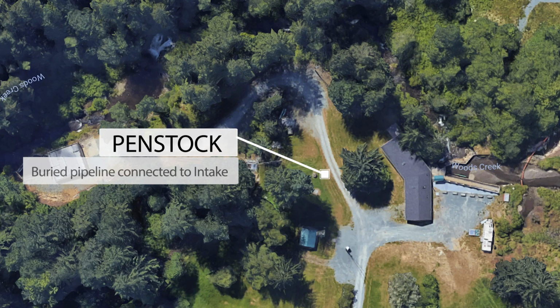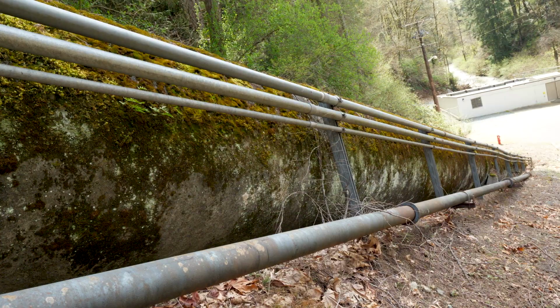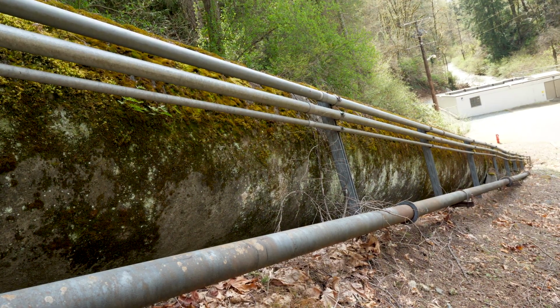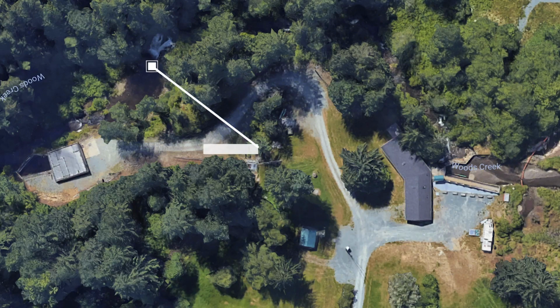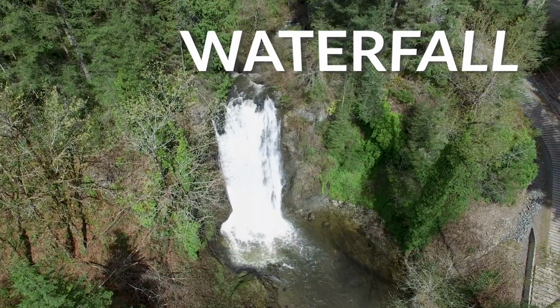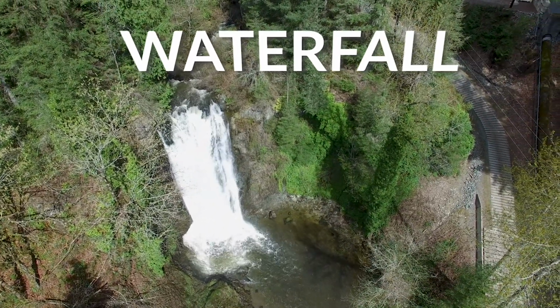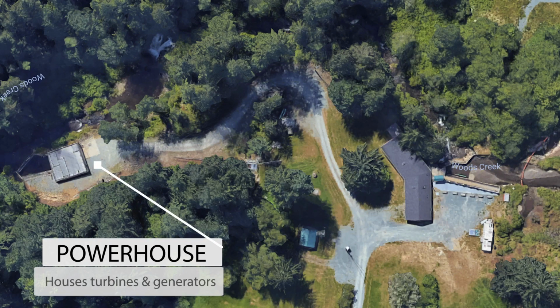The intake is connected to the Penstock, which is the pipeline that takes water to the Powerhouse. The Penstock consists of a 250-foot-long concrete pipe. The start of the Penstock is buried and runs under the existing house structures. Across from the Penstock is a beautiful waterfall that's nearly 60 feet tall. This waterfall is a natural barrier to upstream migration. Near the base of the waterfall is the Powerhouse. The Powerhouse contains the turbine and generator units.